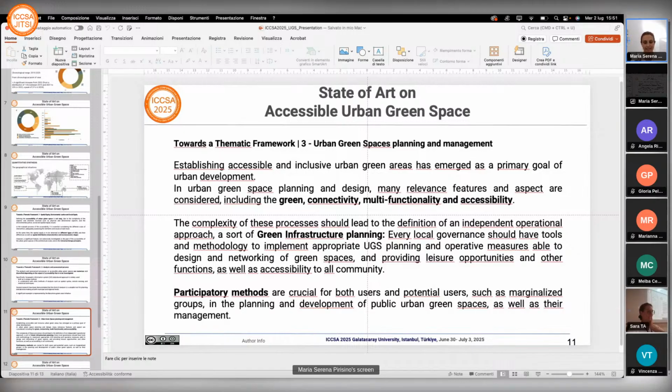In urban green space planning and design, many relevant features and aspects are considered, including the green, the connectivity, functionality, and accessibility. The complexity of this process should lead to the definition of an independent operational approach, a sort of green infrastructure planning, where every local governance should have tools and methodology to implement appropriate urban green spaces, planning, and operative measures able to design and network green spaces, providing user opportunities and other functions, as well as accessibility to the whole community.